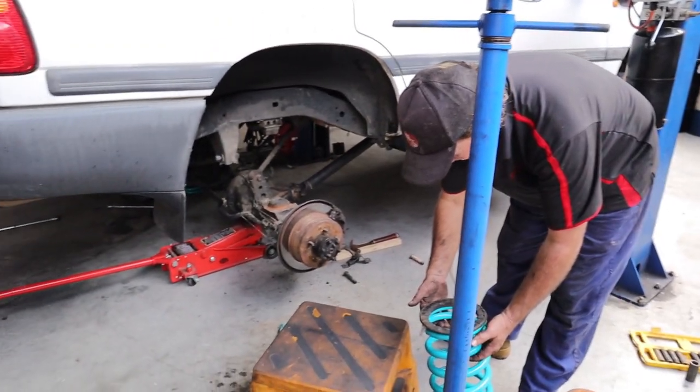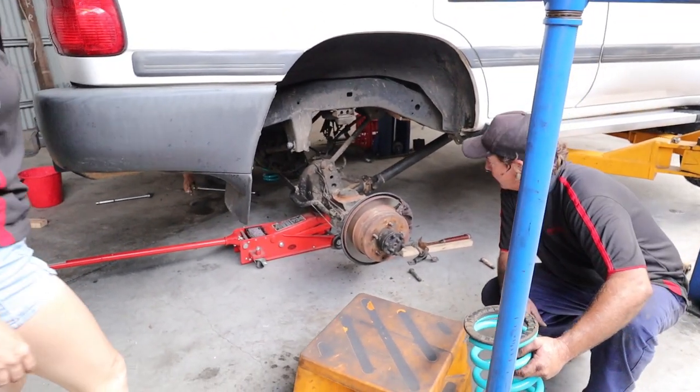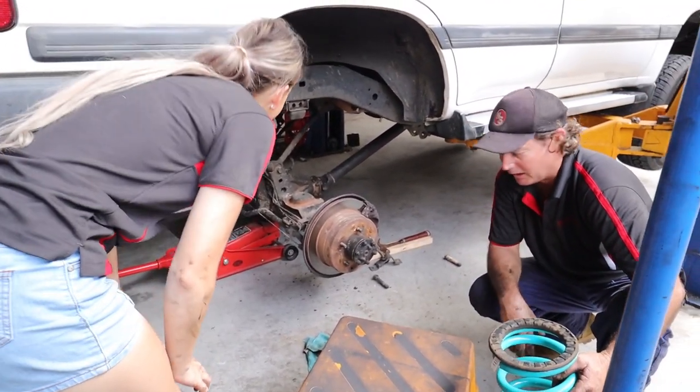A lot of people don't put this rubber back in, but mine, well, I didn't put it in mine, it made noise. So yeah, if it's still good enough, put it back in.